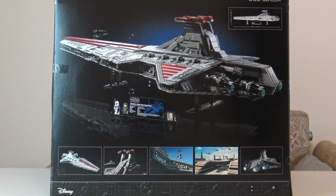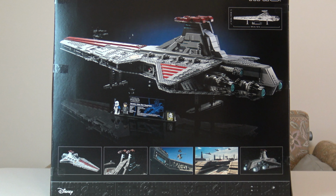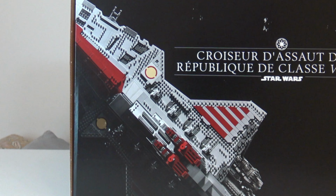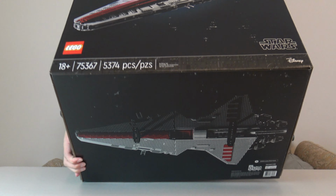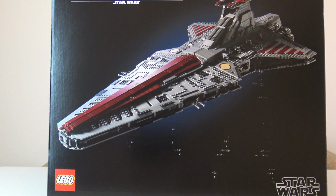And then we have some good screenshots of the Venator from the Clone Wars. Most of these are all from the Clone Wars. Now obviously these appeared in Revenge of the Sith, but all these I see here, they're all taken from the Clone Wars. This is like the opening shot of Revenge of the Sith when you see Kenobi and Skywalker's Jedi Starfighters fly over it and descend into the Battle of Coruscant. The best part is the bottom. So all 6 sides of the box are labeled and detailed.